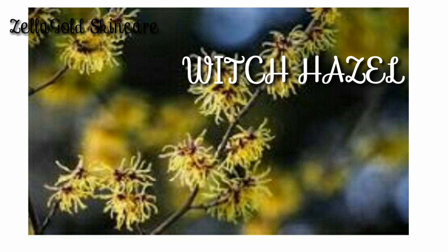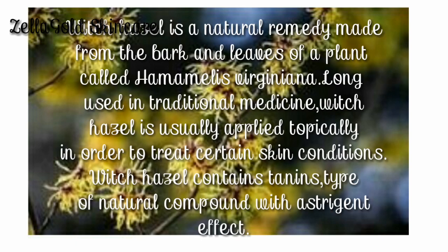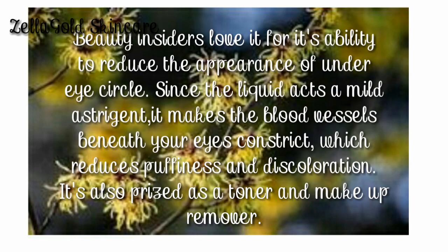Witch hazel. Witch hazel is a natural remedy made from the bark and leaves of a plant called Hamamelis virginiana, long used in traditional medicine. Witch hazel is usually applied topically in order to treat certain skin conditions. Witch hazel contains a natural compound with astringent effect. Beauty insiders love it for its ability to reduce the appearance of under-eye circles. Since the liquid acts as a mild astringent, it makes the blood vessels beneath your eyes constrict, which reduces puffiness and discoloration. It's also prized as a toner and a makeup remover.